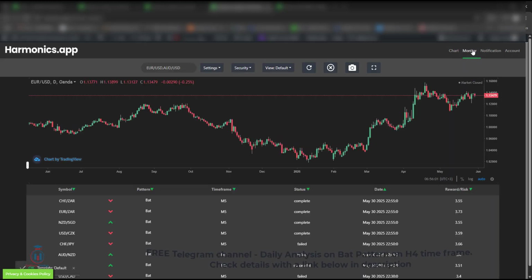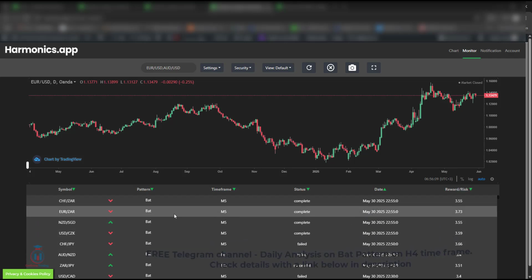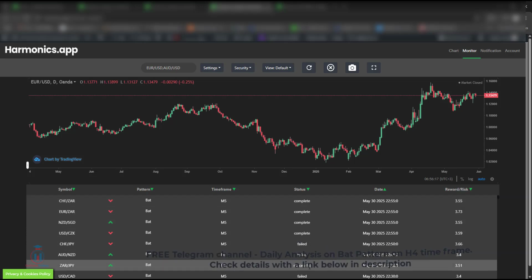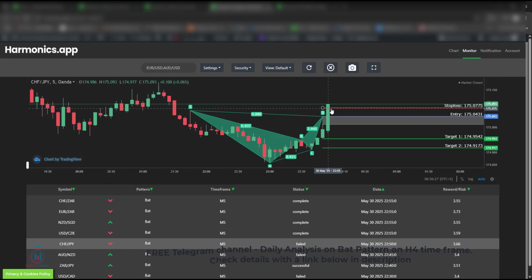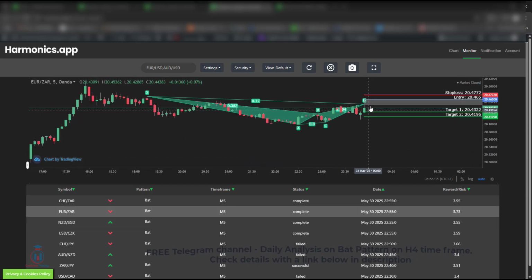Here inside the monitor tab, you have the patterns that have been detected, and you can also make the analysis by using this window below that, where you have listed all the patterns on the different time frames with the status: complete, failed or successful. When you click one of them, you will see a successful, which means the profit has been reached, which means the take profit 2 level. When it is failed, that means the price has reached the first stop loss, which means this pattern has been a failed one. When you have a complete, that means the price still did not reach take profit level nor the stop loss, which means it's still available for trading.